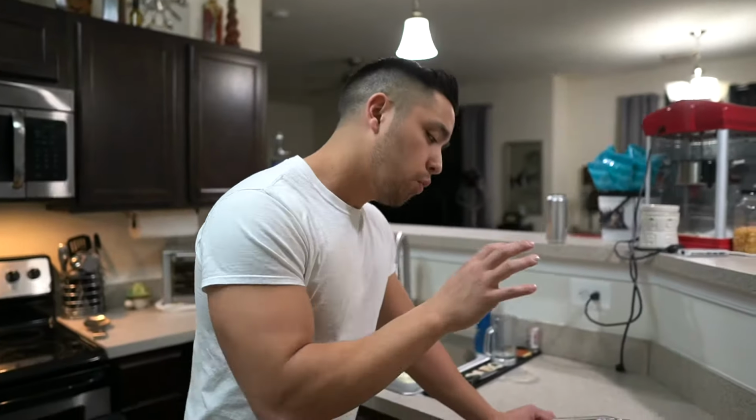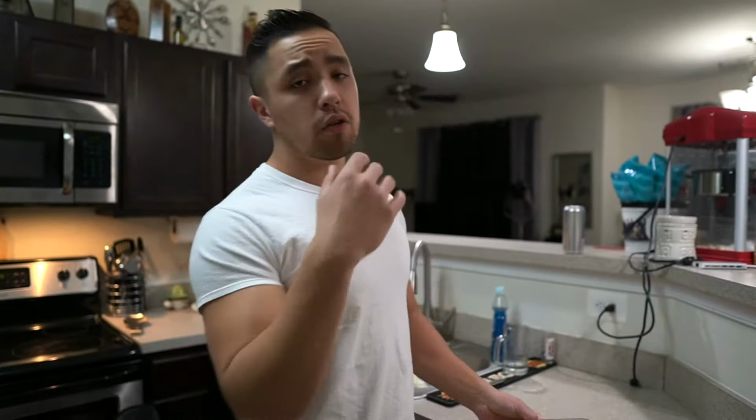We're not done though. We're gonna put these in the freezer for like 30 minutes to 45 minutes so that they can harden up, because we're gonna dip them in chocolate and they're too delicate right now. So freezer, 30 minutes, tops 45.